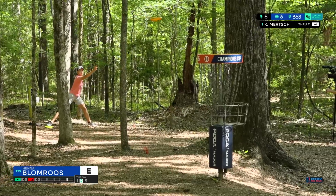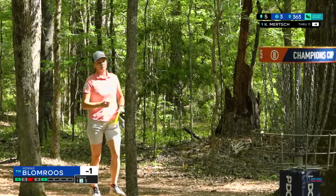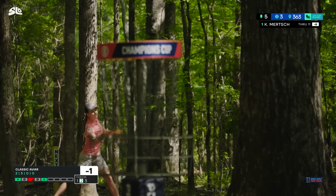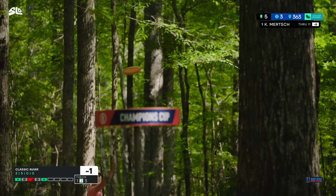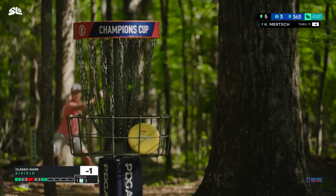Yeah, it looks like that tree's right in her way too, but woo! Cashes it. That was a nice safe bid too. Just enough speed to get there. Let's see this slow-mo. Look at her curve around this tree. Beautiful.